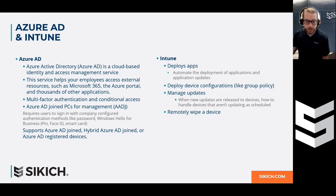So these are personally owned computers or devices, but corporate enabled. The users will authenticate to the device using their own local account, possibly their own personal Microsoft account. But authentication to corporate resources, such as applications, is done using their user ID in Azure Active Directory or Microsoft 365. Next is Intune. Intune is the device management solution in Endpoint Manager.